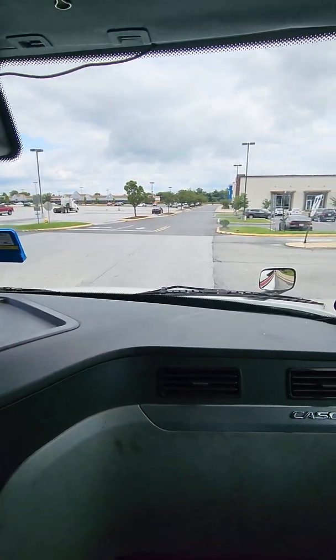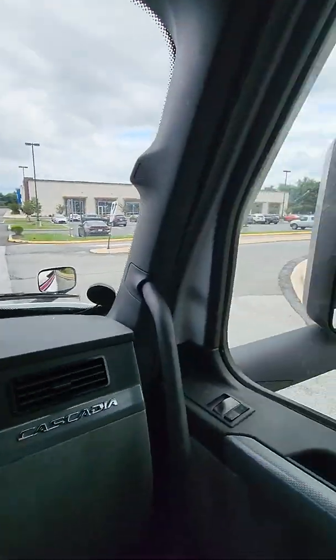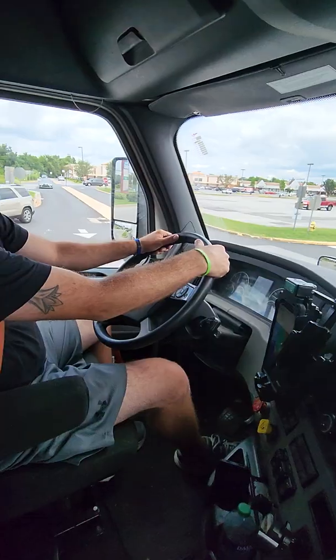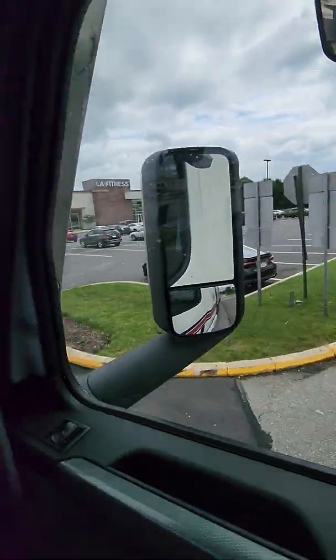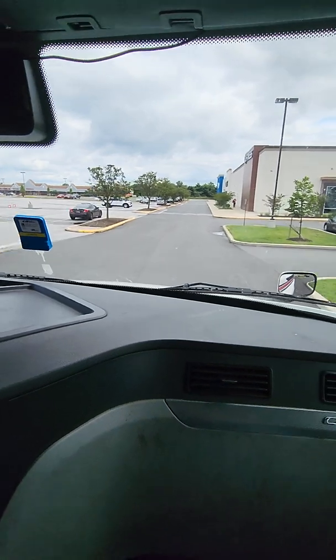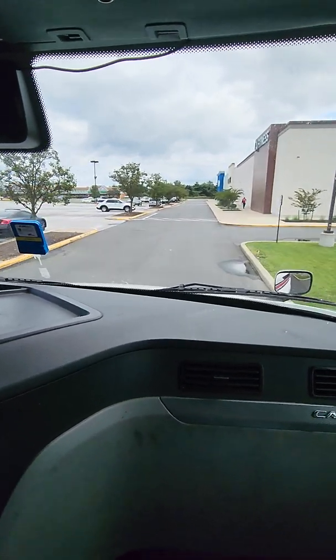Then you're going to go straight, look left, right. Let's check it again. Look back forward. Go all the way down to the end of the street.